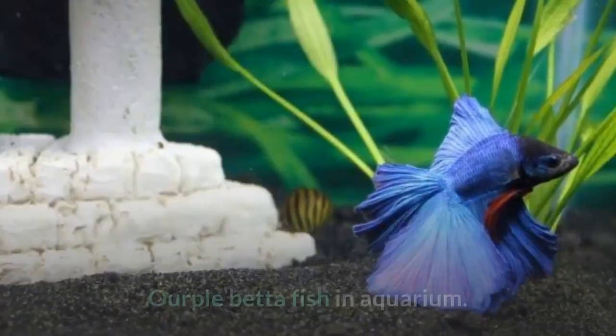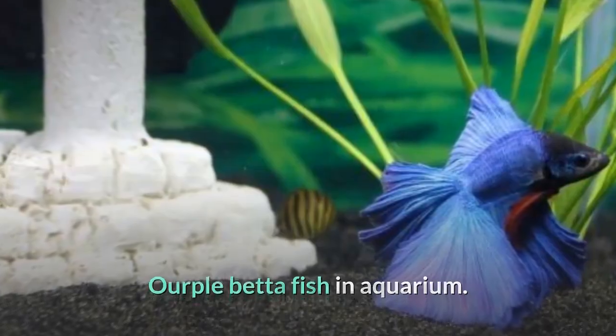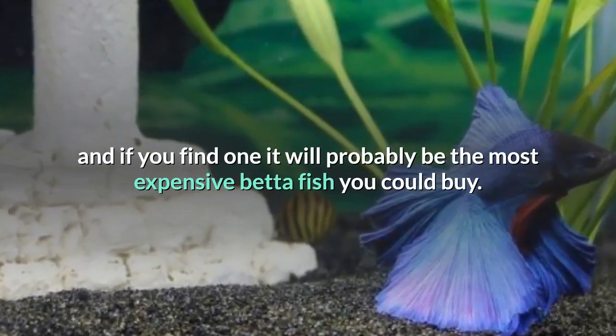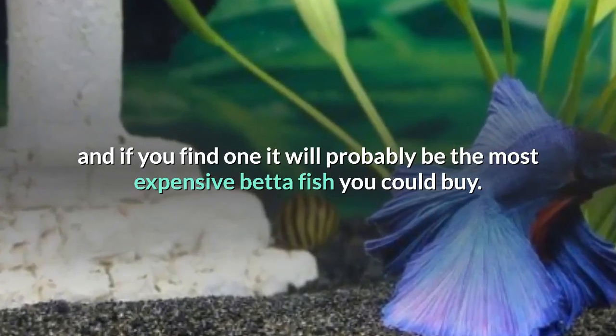Orange Dalmatian bettas are a pale orange color with bright orange, almost red spots along the fins. Purple. Purple betta fish in aquarium. Purple bettas are one of the rarest colors, and if you find one it will probably be the most expensive betta fish you could buy.